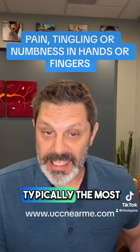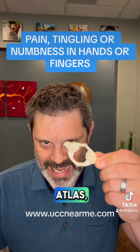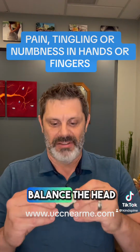So, no matter where you are getting these symptoms from, whether it be carpal tunnel syndrome, scalene entrapment, or radiculopathy, typically, the most underlying cause, the origin of these issues, lies at the very top of the neck in a little bitty vertebra called atlas, okay? Now your atlas vertebra is a 2-ounce bone that your 10 to 12 pound head sits on, okay? And its job is to balance the head your whole life.